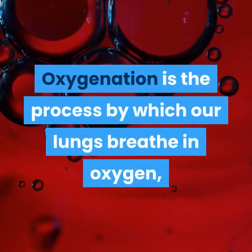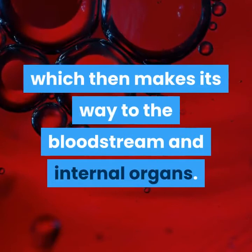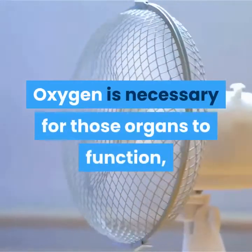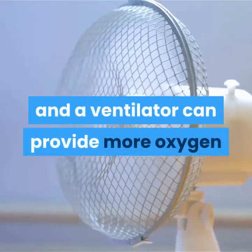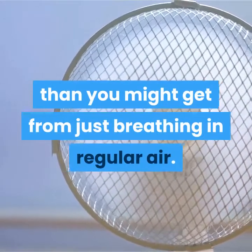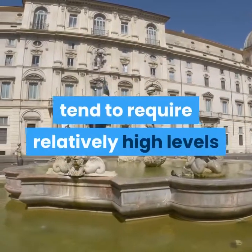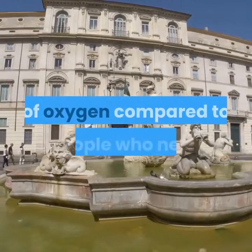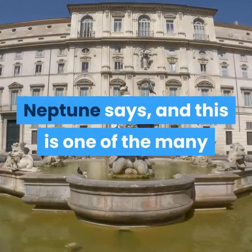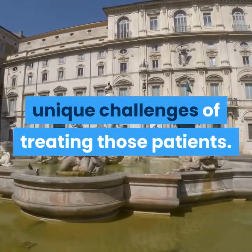Oxygenation is the process by which our lungs breathe in oxygen, which then makes its way to the bloodstream and internal organs. Oxygen is necessary for those organs to function, and a ventilator can provide more oxygen than you might get from just breathing in regular air. In fact, patients dealing with COVID-19 tend to require relatively high levels of oxygen compared to people who need to be ventilated for other reasons, Dr. Neptune says, and this is one of the many unique challenges of treating those patients.